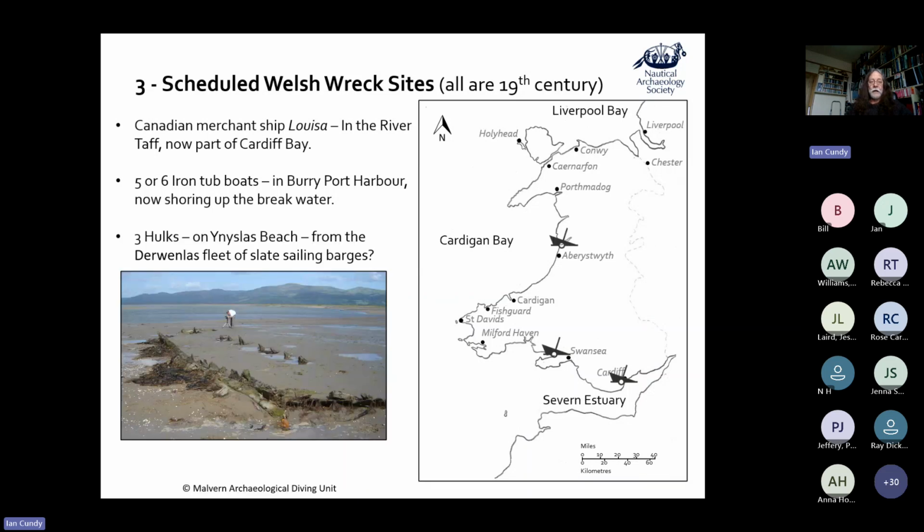The third site are 3 hulks on Ynyslas Beach. They are, we think, part of the original 19th century Derwenlas fleet of sailing barges, which would have cruised up and down the River Dyfi, bringing slate down from the quarries to Aberdyfi, where they'd be transshipped. This is the one that, when you arrive on the beach, is the most visible.